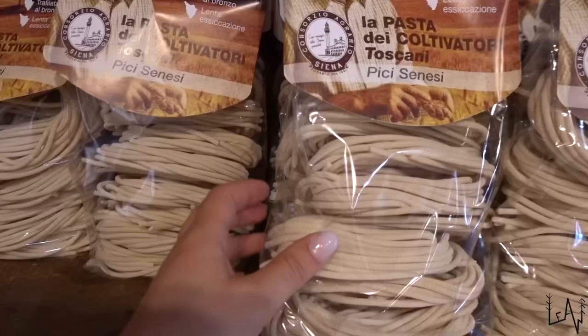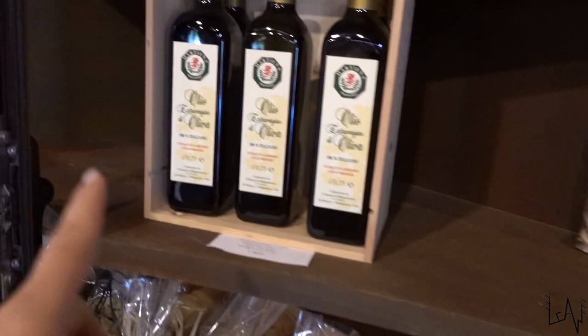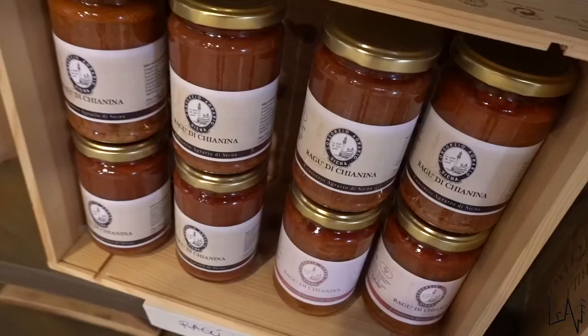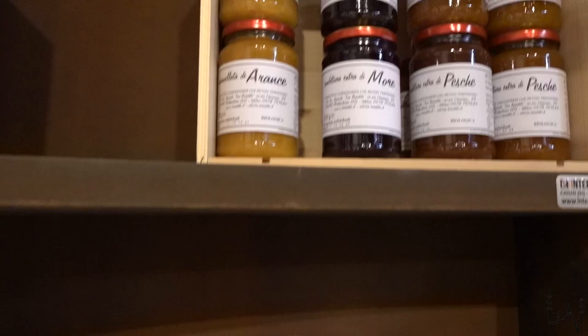Pici, it's a kind of pasta typical of this area. Pici Senesi means from Siena. Extra virgin olive oil. Cantucci, these are some cookies. Ragù, sugo. Jams and wine, of course.